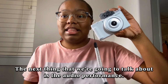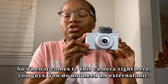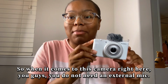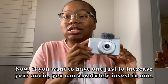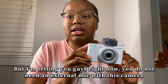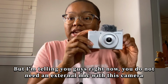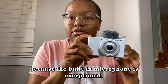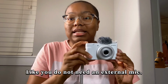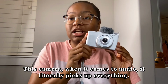The next thing that we're going to talk about is the audio performance. When it comes to this camera, you guys, you do not need an external mic. Now, if you want to have one just to increase your audio, you can absolutely invest in one. But I'm telling you guys right now, you do not need an external mic with this camera, because the built-in microphone is exceptional. It is great. This camera, when it comes to audio, it literally picks up everything.